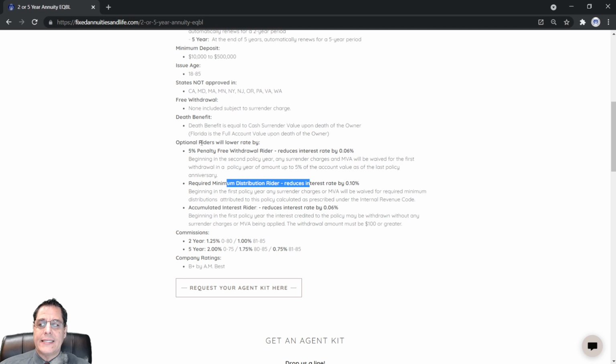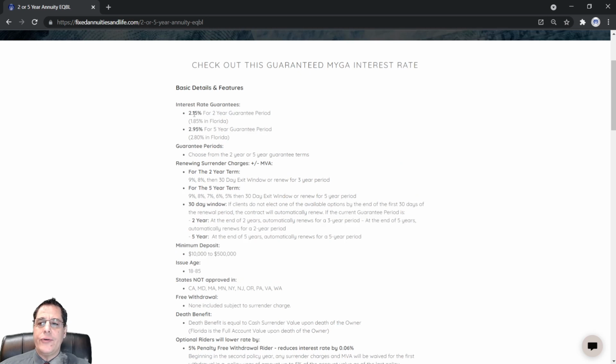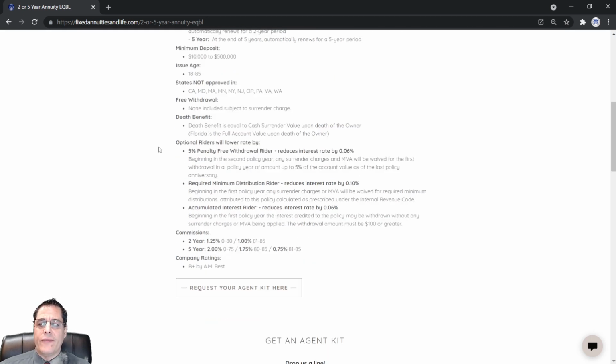RMD, if you're going to exceed that 5%, you're going to want an RMD if it's qualified money. And all accumulated interest is also 6%. So why is accumulated interest good? Not really on the 2-year, because you're only going to earn, what, 4.3-ish. So the 5% is more than any accumulated interest in the 2 years. However, on the 5-year, if you're down several years, you could pull more than the 5%. So that might be an option if you want to make one big withdrawal at the end.